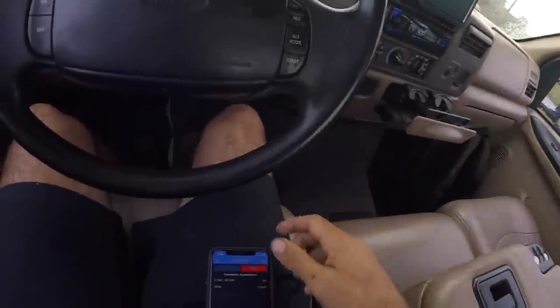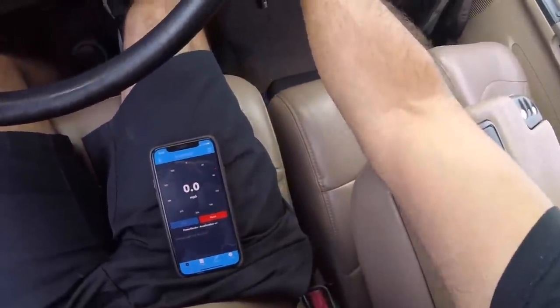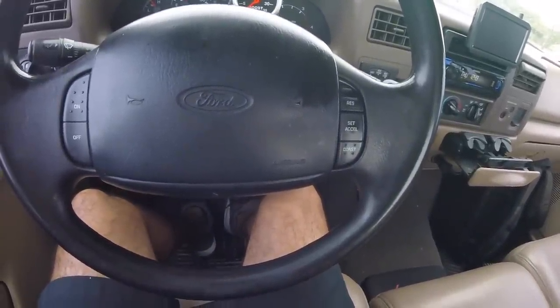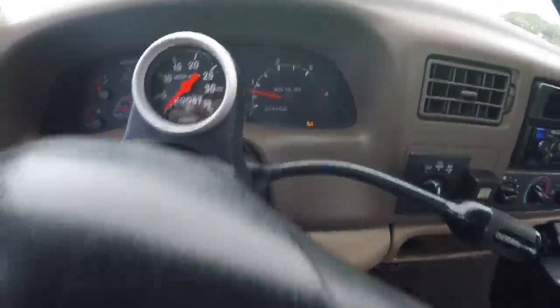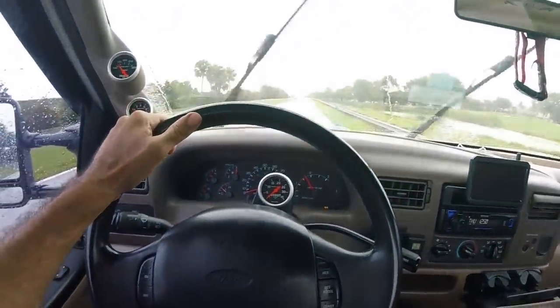Forgot to put it in 4-wheel drive, of course. All right, try again. So reset, start, 4-wheel drive. Okay, here we go. We're in 4-wheel drive. Start. And let's see.